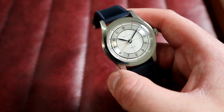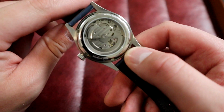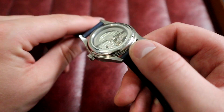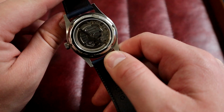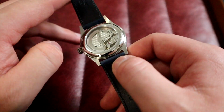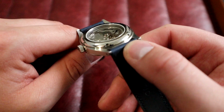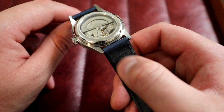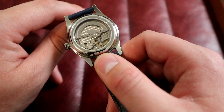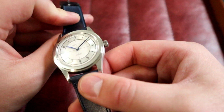And inside here is the automatic Miyota caliber 821A. You can see you've got an exhibition case back showing that movement. Personally, I'd prefer a closed case back, but you've got that option. And I think for new people getting into watches, it's nice for them to be able to see the movement, see what's powering it, look at it, watch it spin around, and sort of figuring out how it all works. I know I definitely did that. This one is from September 2019 and does come with its full box and paperwork as well, which is nice.